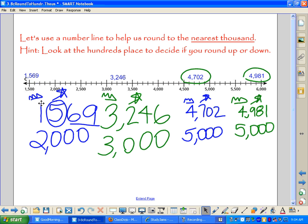Okay, can we check? Look at what I did. Did you get the same things I did? Yes. What do you notice? What about 4,702 and 4,981? What happens to both these numbers? They both round to 5,000, because the 4 and the 7, the 4 is in the same place value. The 9 and the 7 are both close enough to going to 5,000.